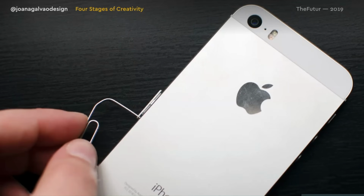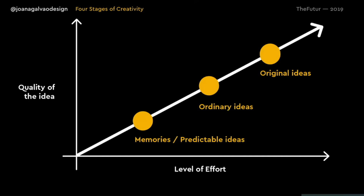This is why I asked if you had come up with the idea to open the SIM card on your phone, because that's an object that you use every day. And so it's top of mind. It's an easy connection for your brain to make. But as you keep pushing for more ideas, your brain has to work harder and dig deeper, maybe go further back in time or deeper in detail in that particular memory. And that's where really the magic starts to happen. That's where predictable ideas become ordinary ideas and then become really, truly original ideas.